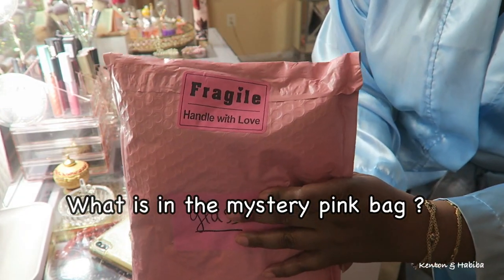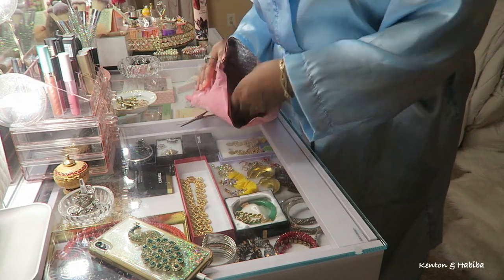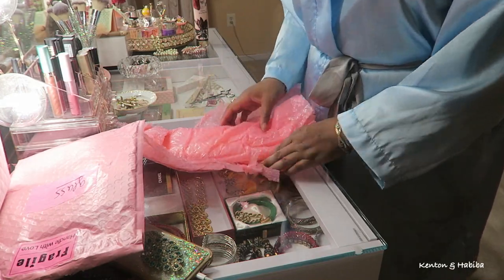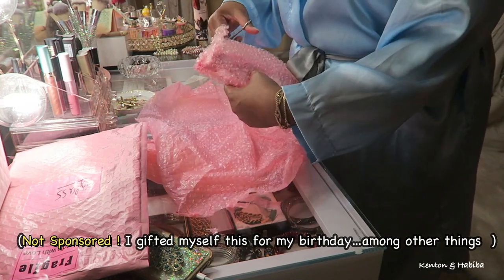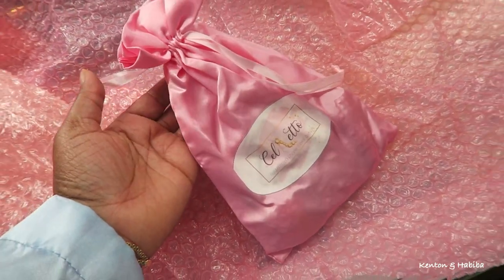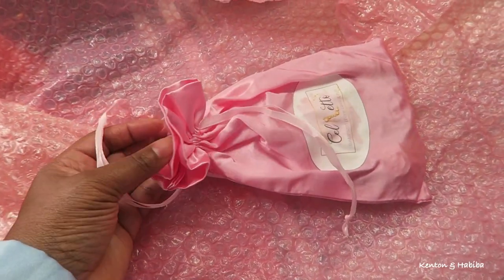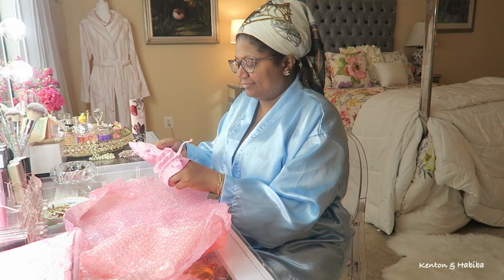It is so pretty. So pretty. I promise, you'll love it. This will make an amazing gift for someone. If you want a special gift for a very girly person, or, you know, you want something custom, you want something unique. Look how pretty this is. Look at the little pink satin bag. So pretty. Anyway, open the bag, Biba. Open the bag already. All right. Watch, watch, watch, watch.